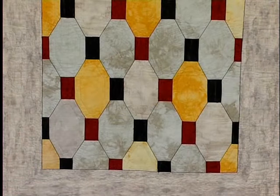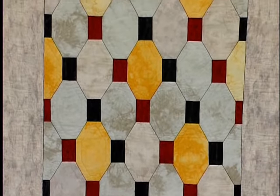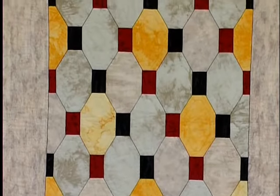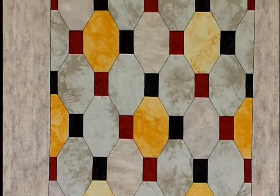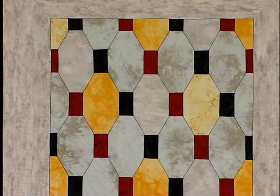This design was taken from a section in Bristol Cathedral by the altar. It reminds me of Chinese lanterns. I've actually made it out of diamonds and appliqued the red and black rectangles where the diamonds intersect. Before I did that, for the grouting, I couched over some thick black thread in all the diagonal lines, and then appliqued the red and black rectangles on top.